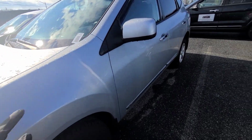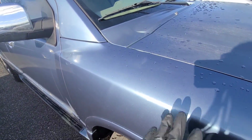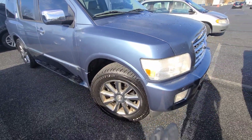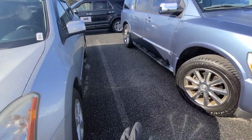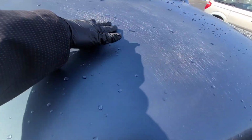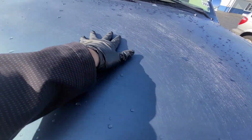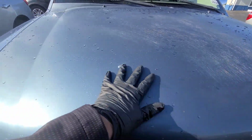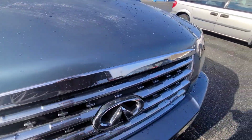That's what we'll do. Oh, you guys, this is a 2008, 190,830 miles on the Infiniti. All right, y'all, but the Infiniti has some scrapes on the hood. I don't know how that would happen. Got a lot of scratches and it's starting to fade. The top coat's starting to fade a little bit.